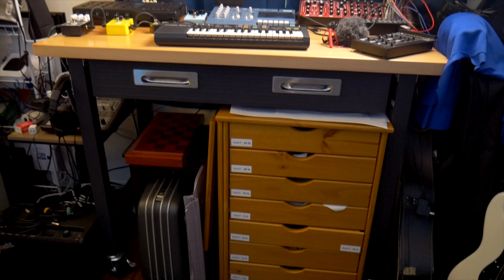So the west wall is basically our home library, as well as my tape storage, my CD storage. But this is also the side where I keep my Roland Juno.